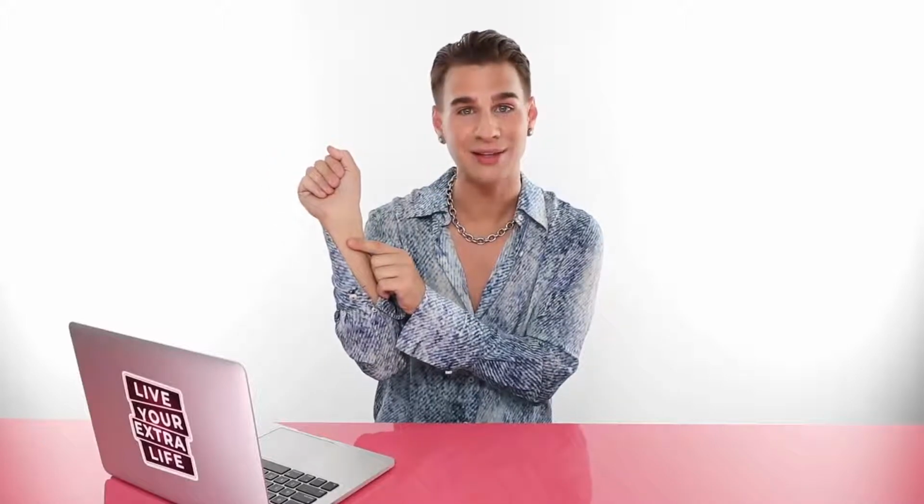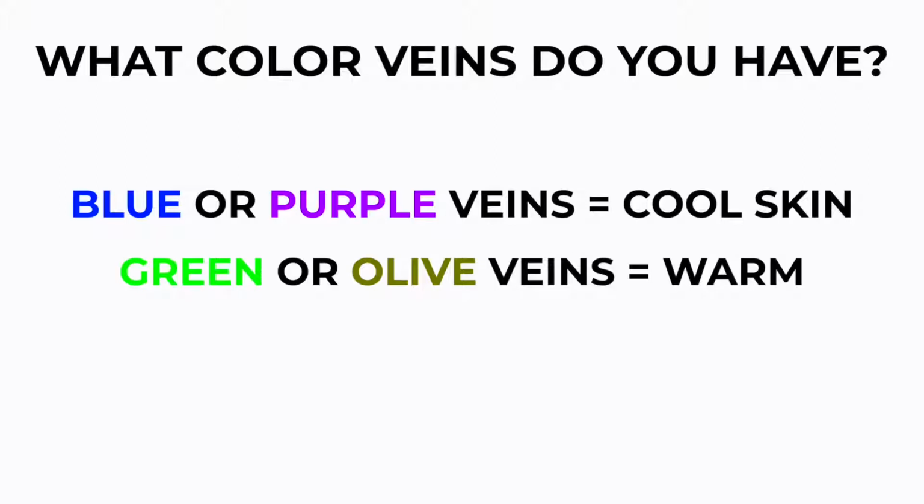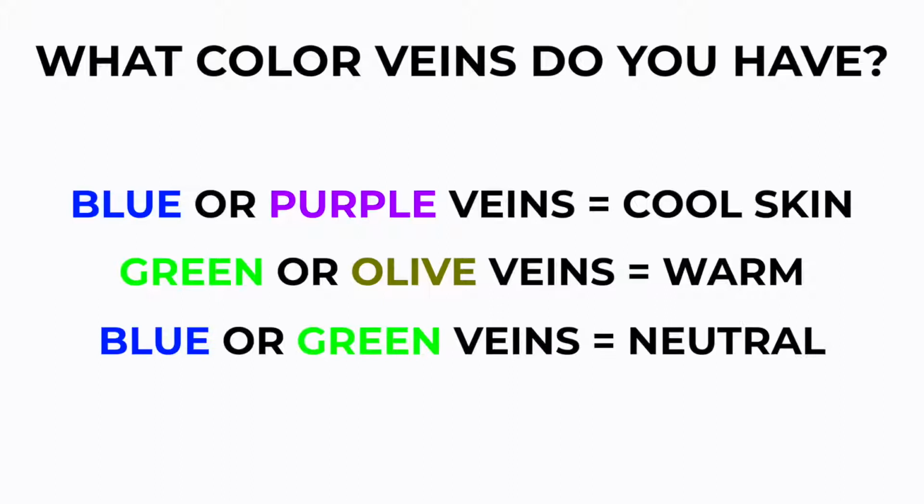So if you look at your wrist right here and you look really close at your veins, you will see the color of your veins vaguely. If you have blue or purple veins, you most likely have cool skin. If you have green or olive veins, you're most likely warm. And if you have blue or green, you could still be on that sliding scale of neutral. So that'll tell you if you're kind of leaning on the cool side or the warm side.